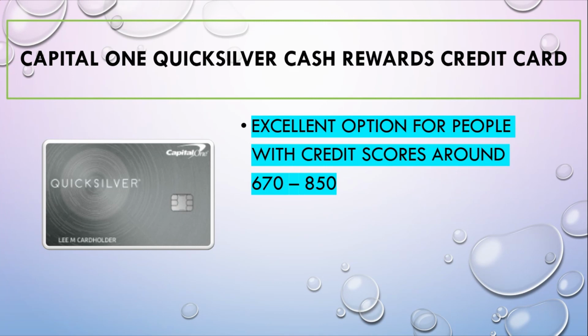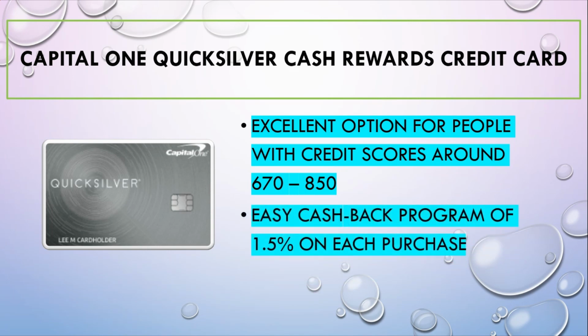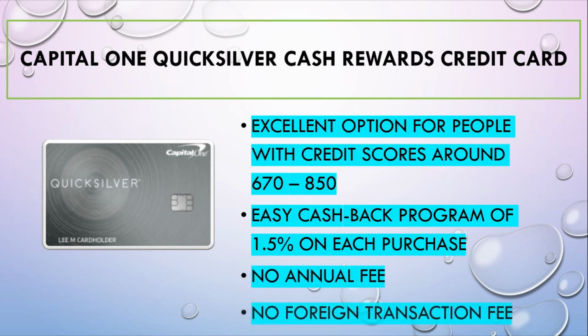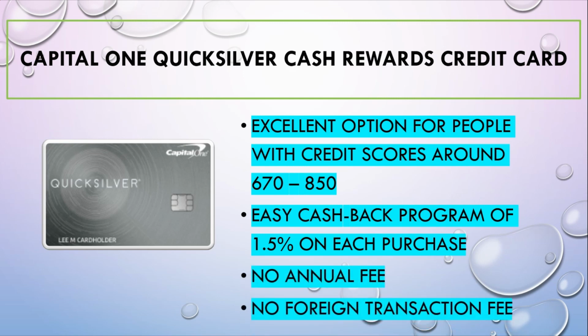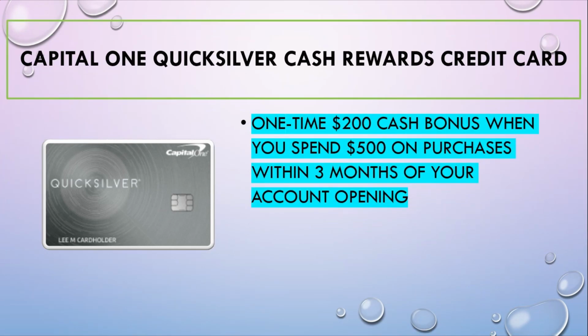This card also features an easy cashback program of 1.5% on each purchase every day. Moreover, this card charges no annual fee, no foreign transaction fee, and your rewards do not expire for the entire lifetime of this card. When you sign up for this card, you'll receive a one-time $200 cash bonus reward when you spend $500 on purchases within 3 months of your account opening.